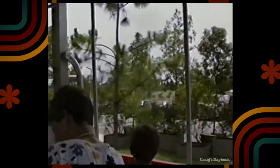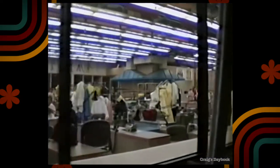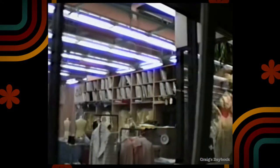Hey, it looks to me like we've entered the glamorous world of costuming. Here you can see the original costume from Mary Poppins, Michael Jackson's costume from the 3D Adventure Captain EO. And you'll also see the co-stars of Who Framed Roger Rabbit. Here at the studio, over 100 talented artists design and produce costumes for our motion picture, television, and entertainment needs.